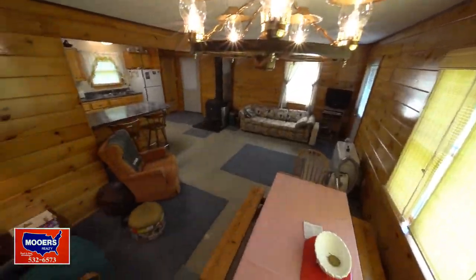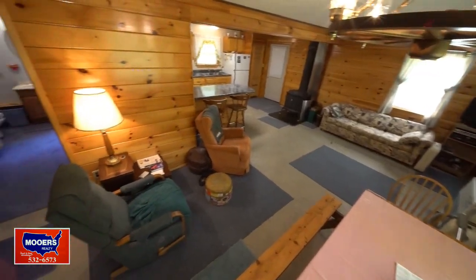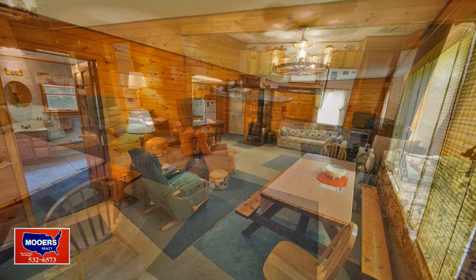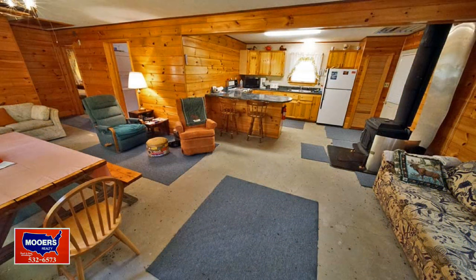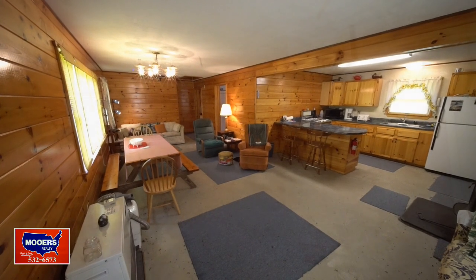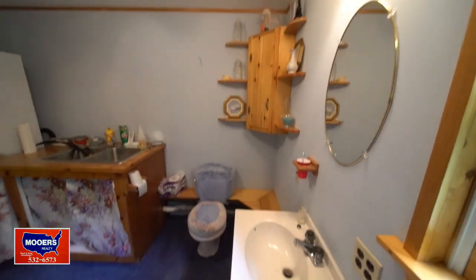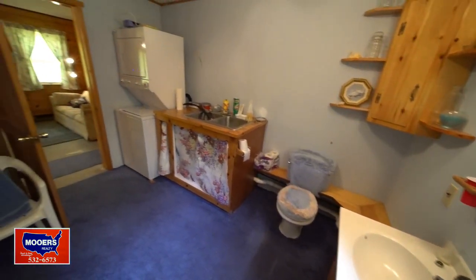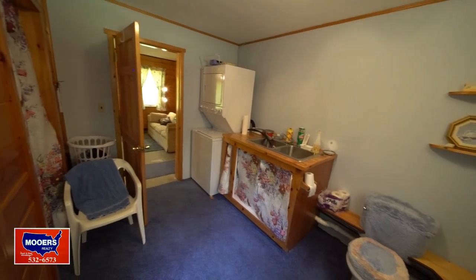Kitchen opens to the dining, opens to the living room. 2 bedrooms and a full bath with a laundry on this level. If 2 bedrooms is not enough, there's a pull-down stairway to that unfinished attic. Let's do the bathroom first. We always do the bedrooms and then the bath, right? Gotta make it different, shake it up, creative.